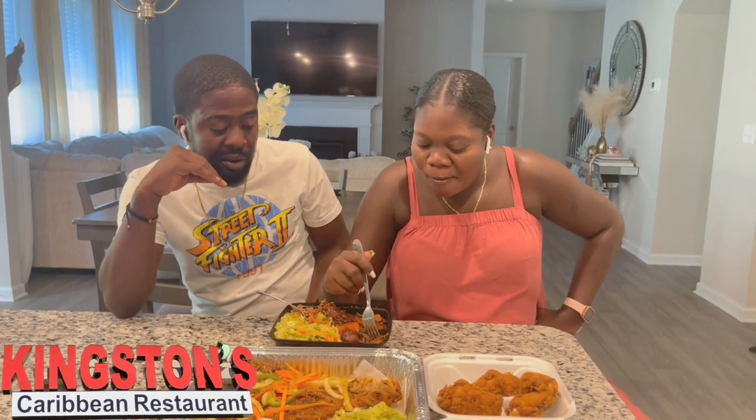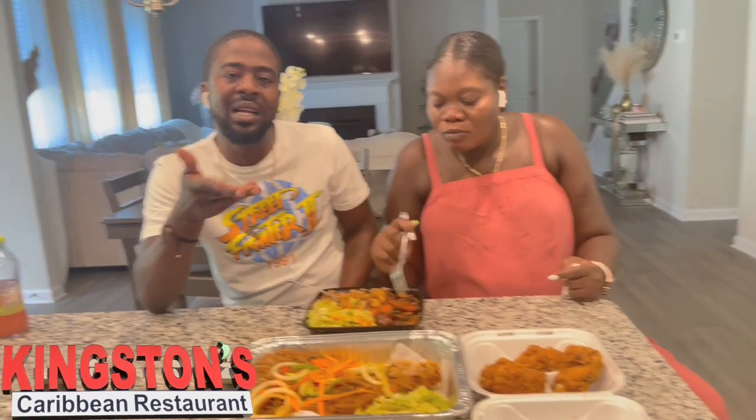Nice. It's seasoned right, the way it's supposed to be. Nice, man. People don't cook this with a lot of spice. It depends, because this doesn't have a lot of spice inside it, like the curry goat and so forth. So basically, I think they cook it like how oxtail is cooked. For me, 10 out of 10, that's nice.